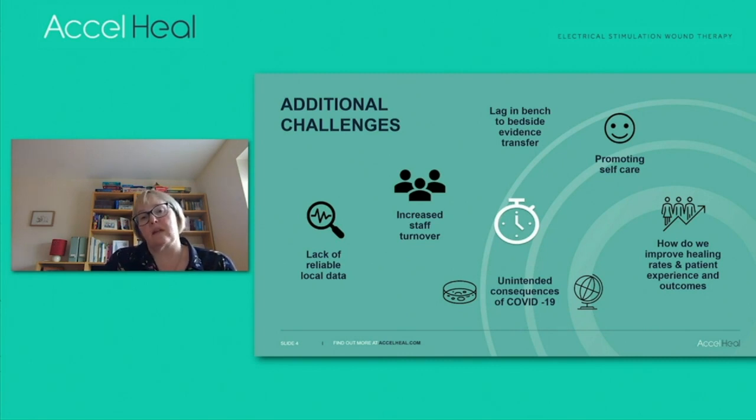One of the biggest things that I think is driving things in wound care is that we do lag the amount of information that comes from the laboratory, from clinical studies and research, and transferring that evidence and embedding it in practice. We're very good at looking in silos at things, but across systems, transfer of information is really, really difficult. We need, as I've said before, to improve healing rates and patient experience and outcomes.